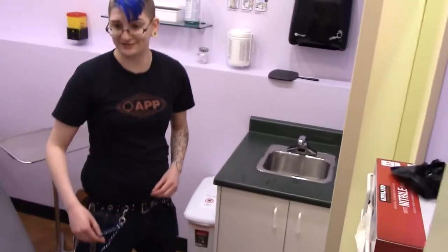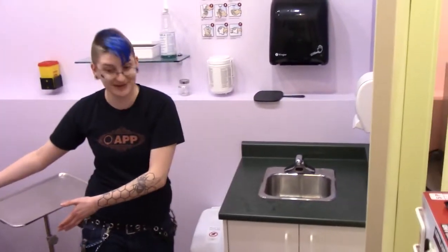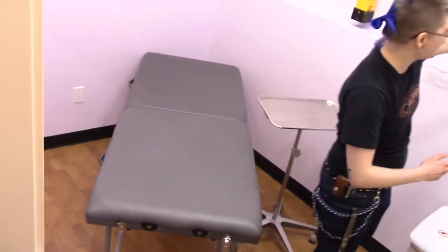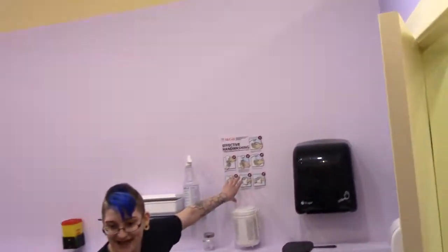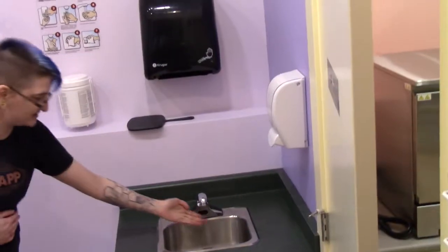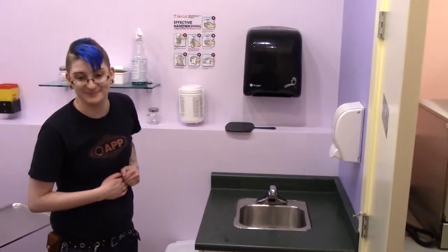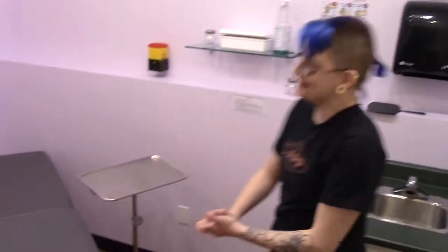I'd like to point out that it is close enough, in fact, to our piercing room, that we have proper hand washing signage, that we have a liquid soap dispenser, we have a hands-free faucet, and we have a hands-free towel dispenser. Very good. Now I would like to show you our piercing room. This is the purple piercing room. Here's a nice little 360 pan. We'll show you everything. Very good.